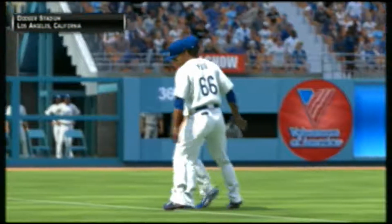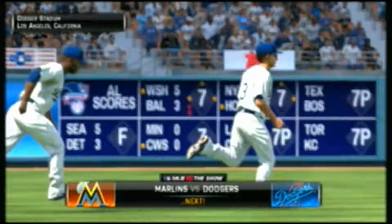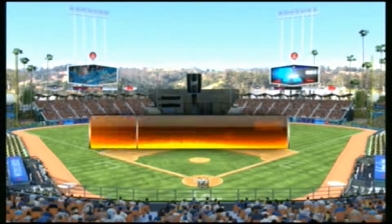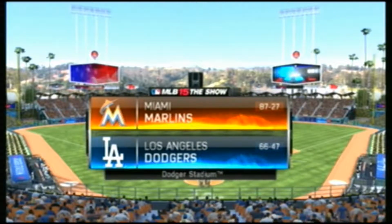Fine afternoon for baseball in Southern California. It's Marlins baseball, and it comes your way next. From what's been known as one of the best pitchers' parks in baseball the last number of years, a look at Dodger Stadium in Los Angeles. Today it's the rubber match of this three-game series between the Marlins and the Los Angeles Dodgers.